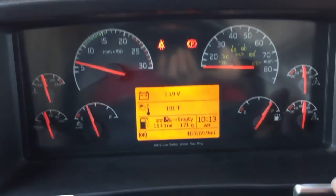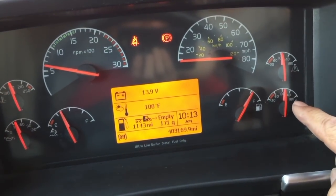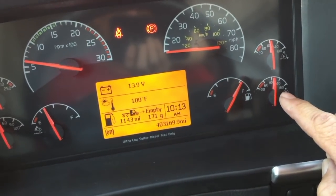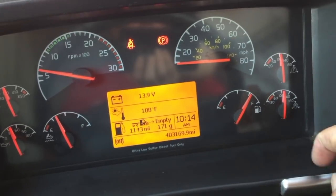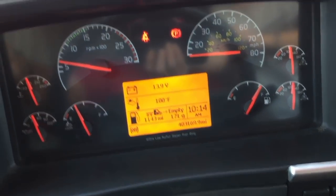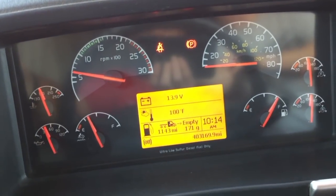Then you're going over to your air pressure gauges. That's your primary, secondary gauge, and they are reading at 115. From there, we're going to do our light check. Our dash lights are on, they're off.